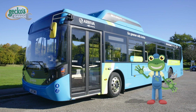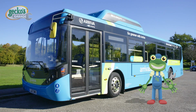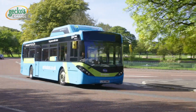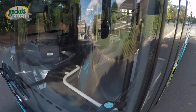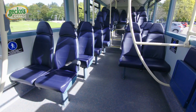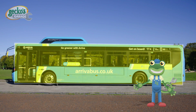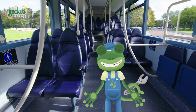Hello everyone! Some of my mechanical friends are trying to get back to Gecko's garage today, so I think we should go and pick them up on this amazing Arriva bus. Buses are fantastic vehicles. They carry lots of passengers around town and take people to places they need to go. Buses have lots of space inside to fit as many people on as possible. What shape is this bus? Yes, it's a rectangle.